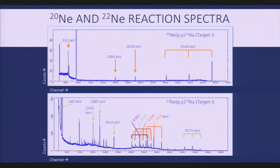As you can see in the neon 20 p gamma, there are not very many gamma rays that come out, which doesn't give us a whole lot of statistics. But you can analyze each of these lines. And the only one that has the ability to get a single or double escape peak is the 3.5 MeV line, because that's the only one that has enough energy to do that.